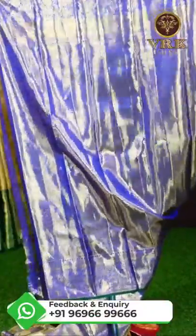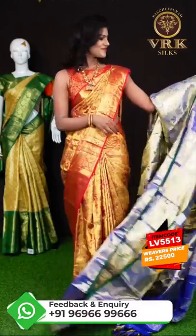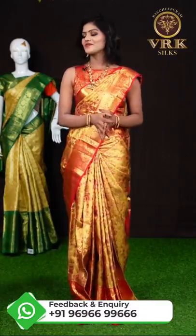and the blouse of the saree. Here it is, it's a zari designer tissue blouse with border. So the item code is LV5513 and weaver's price is 22,500 rupees. Next saree.